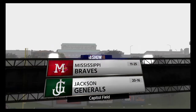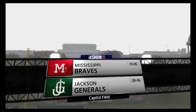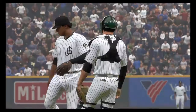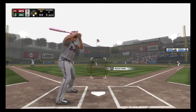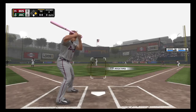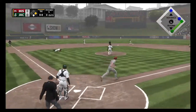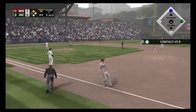Minor League Baseball is live and on the air on the show. Lots of pink all around for this Mother's Day matchup between the Mississippi Braves and the Jackson Generals. Mississippi. So striding forward now. Number 17. His average coming in way up there in the 380s. Ready to deliver. Here's the first pitch. And a diving effort, but this will just tip off his glove, and that's a base hit. And he is in there.